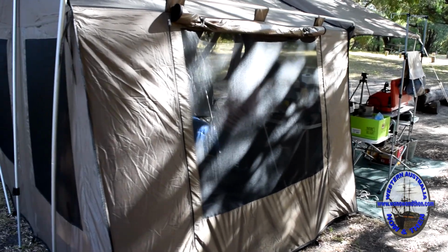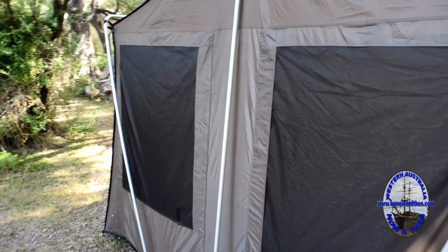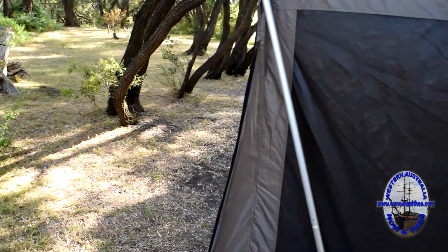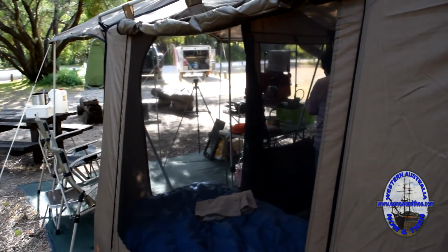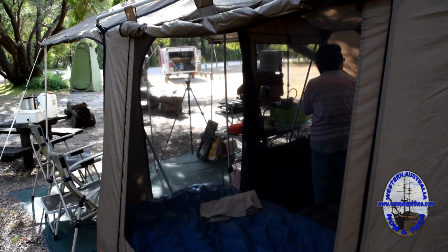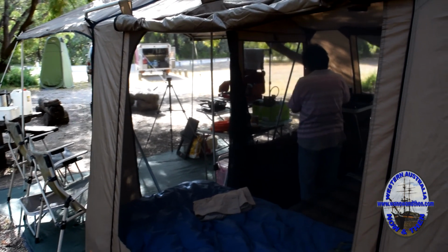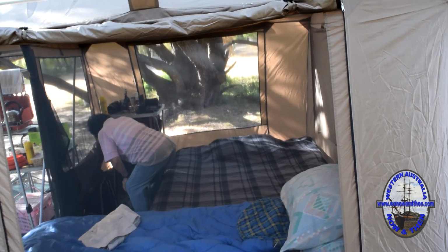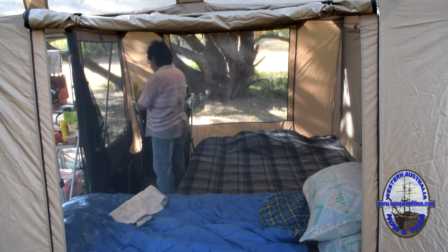In total there are 5 windows. 2 at the back, 1 on each side, 1 at the front, and then you have a large opening door. That allows for good airflow, and whichever way the breeze is blowing, you can always be guaranteed to get some kind of airflow through the tent.